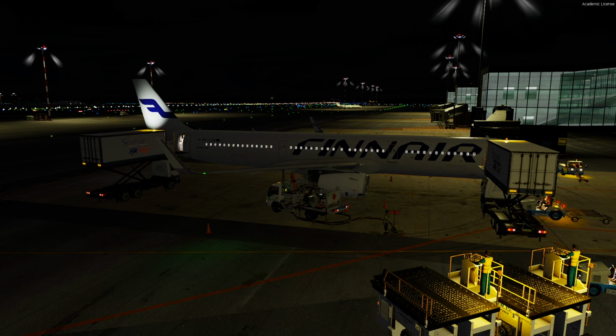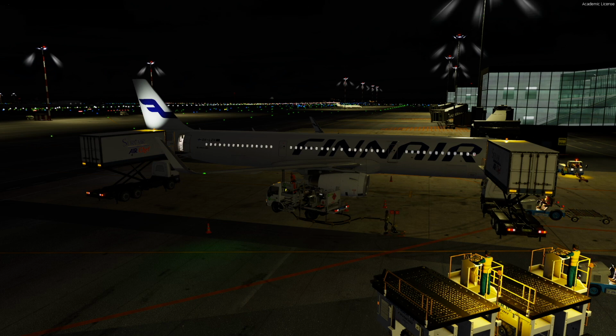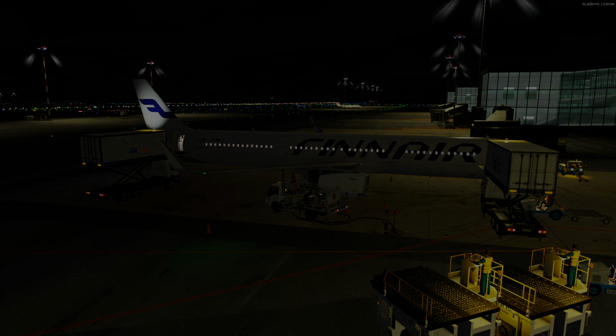So yeah, as you can see, fueling is going on, catering is going on. It's the first flight of the day for this aircraft, so I believe it is in order to put some food on there. And yeah, I guess we can already head inside the flight deck and start to prepare.